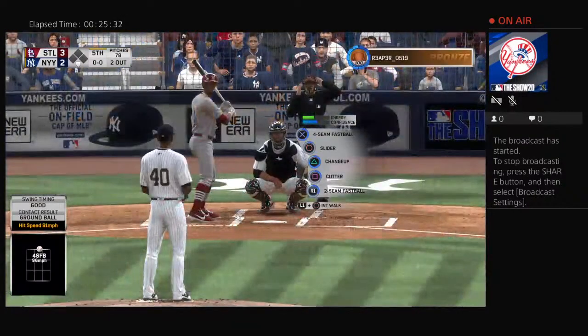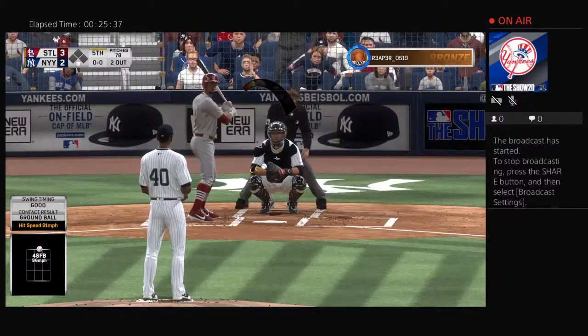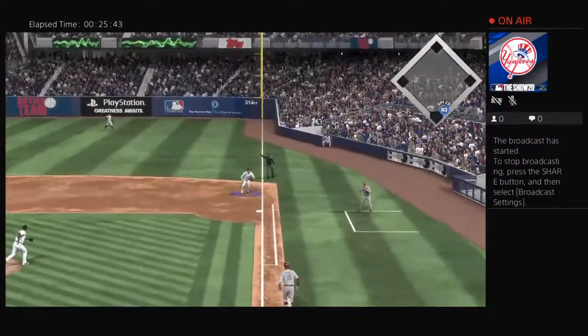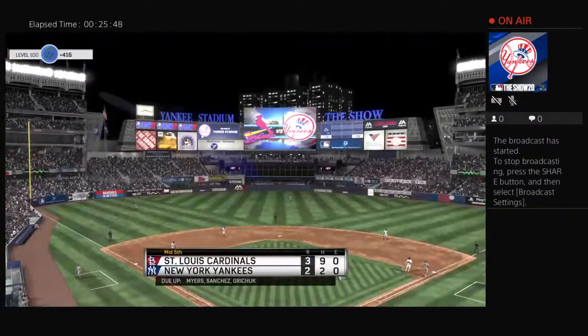Stepping into the box, Taylor Trammell. Ready with the first pitch. Here it comes. Yanked on the ground down the line. And he'll step on the bag himself, and the inning is over.